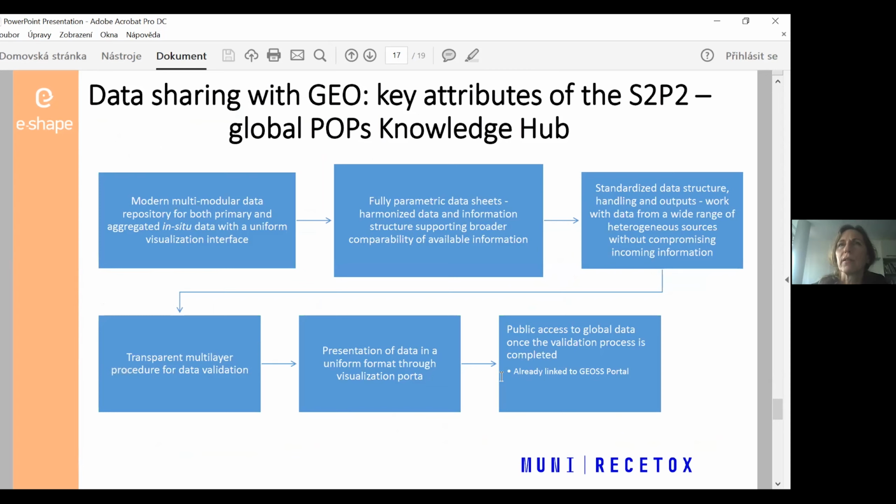So what we are offering is a really modern multi-modular data repository that is fully parametric, that provides a standardized tool and also a transparent multi-layer procedure for validation of the data. And these tools can be used in future European projects.